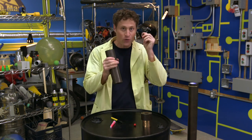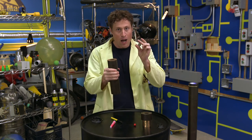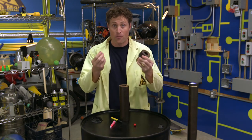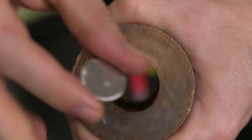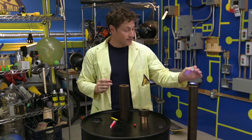Because the magnet creates a magnetic field when it goes through the tube, the magnetic field repels the magnet upwards. Now, the field isn't perfect, so the magnet doesn't come to a stop, but still, it slows down from a fall to a nice, graceful drop. Take a look from above. Pretty amazing, right? Magnets, not magic, science.